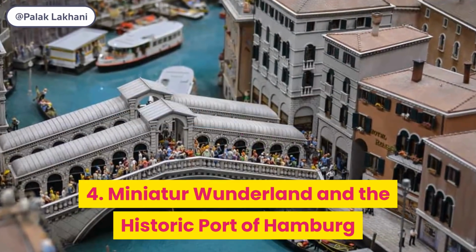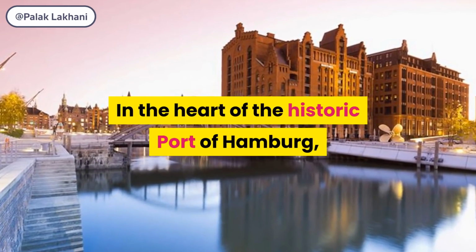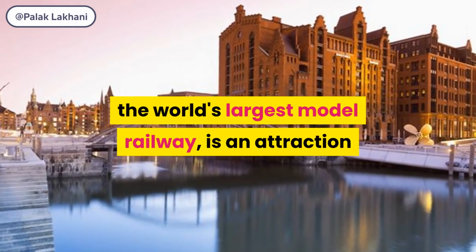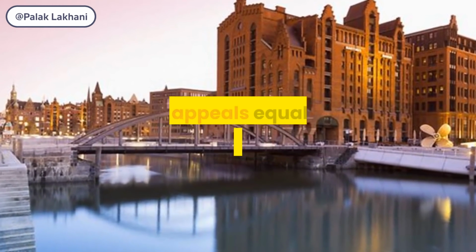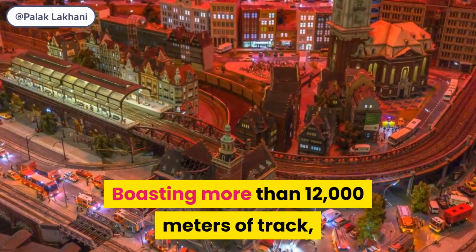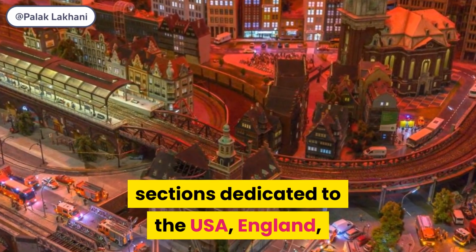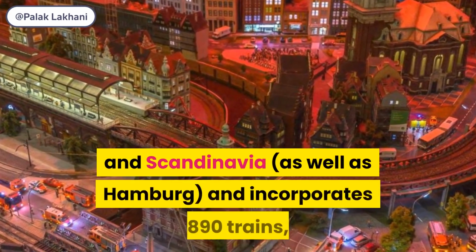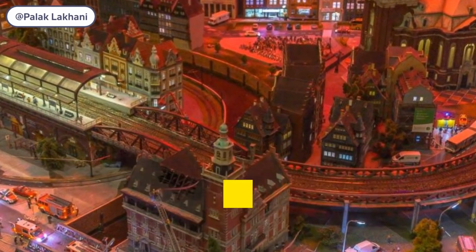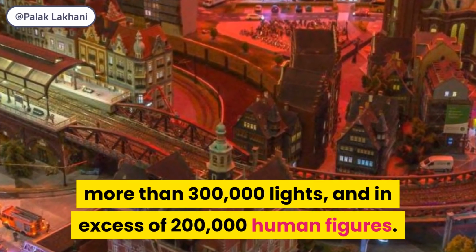4. Miniatur Wunderland and the historic port of Hamburg. In the heart of the historic port of Hamburg, the magnificent Miniatur Wunderland, the world's largest model railway, is an attraction that appeals equally to young and old alike. Boasting more than 12,000 meters of track, this massive scale model includes sections dedicated to the USA, England, and Scandinavia, as well as Hamburg, and incorporates 890 trains, more than 300,000 lights, and in excess of 200,000 human figures.